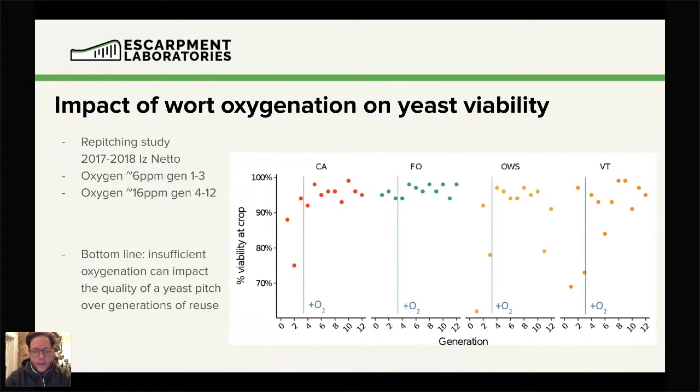In the study design, we had three generations up front that got inadequate oxygen, 6 parts per million. And then the remaining generations got 16 parts per million. So quite a lot, definitely adequate oxygen for most of these strains. And we tested with four different strains of yeast.